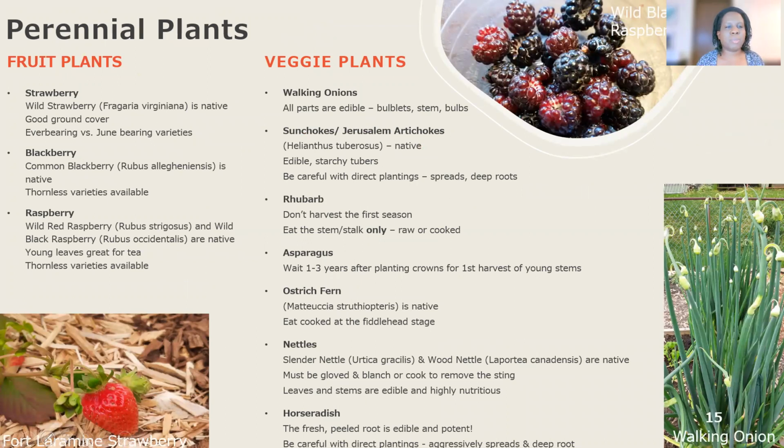So if we're looking at perennial plants, first we've got our fruit plants. So we've got strawberry. So wild strawberry is native. It's just like the strawberries you see in the store, except the strawberry is much smaller, but it's packed full of strawberry flavor. Strawberries are a great option too if you're looking for some type of edible ground cover.